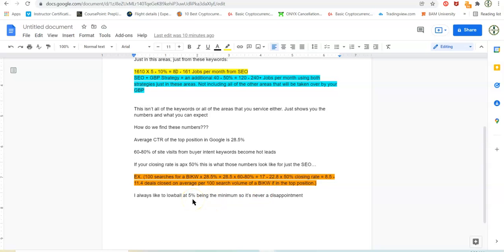And I always lowball it at 5%, so that's just being the minimum, so nobody's ever disappointed and everybody's always ecstatic. But that's just what some of the numbers look like. And I'm not sure what your margins are, but if you multiply your average profit per job and the number of jobs you would get, even if we just rank for some of these keywords, what could you be making this year if you use these strategies? Pause the video real quick and do those numbers.